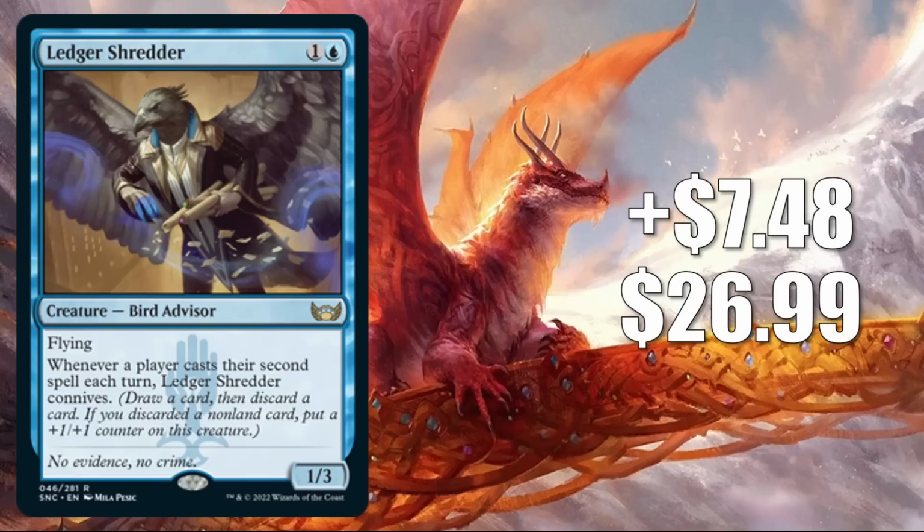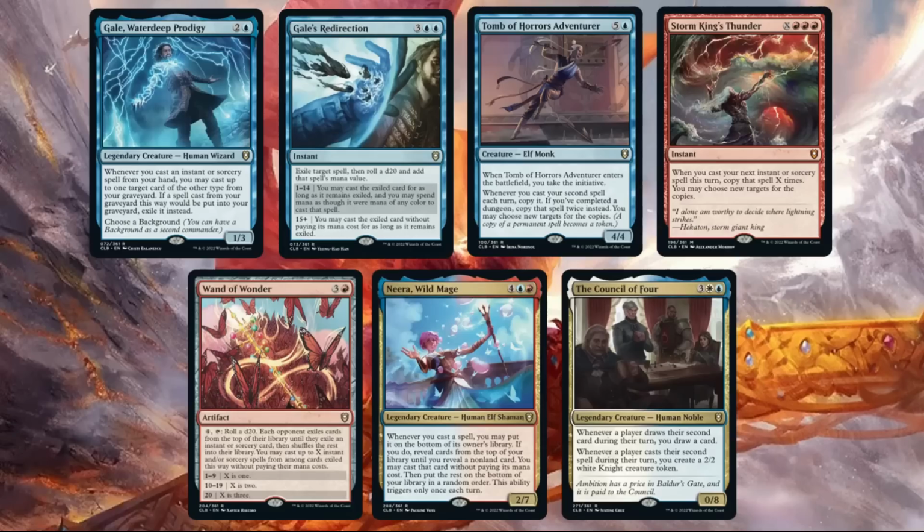Additionally, it's turning out to be a popular commander card. Who would have thunk it? It's in a lot of different decks, old and new, including Rafine, Scheming Seer. Beyond that, though, you can see from these rares and mythics from Commander Legends that Wizards is still supporting the cards that encourage you to cast a second spell on your turn. Remember, Ledger Shredder is good when either you or an opponent casts a second spell on a turn.